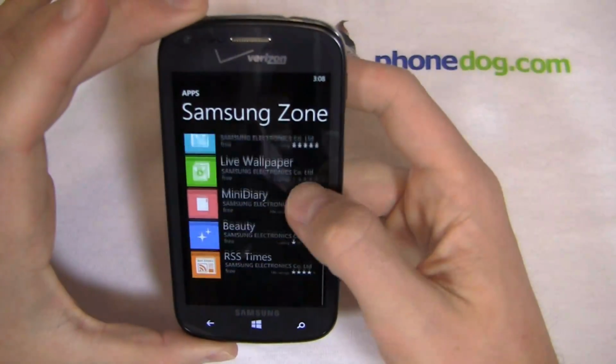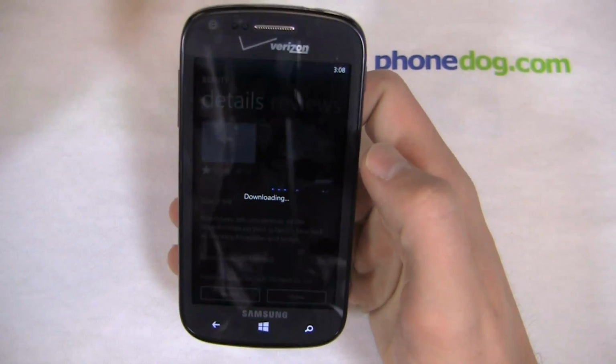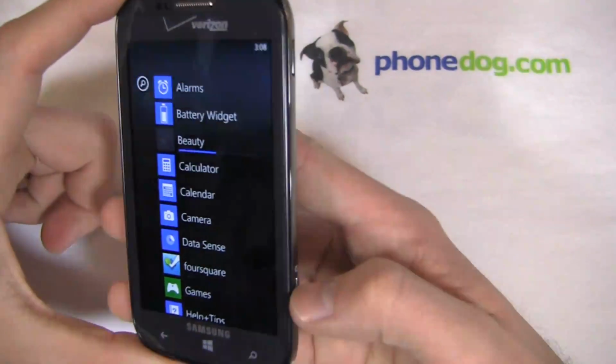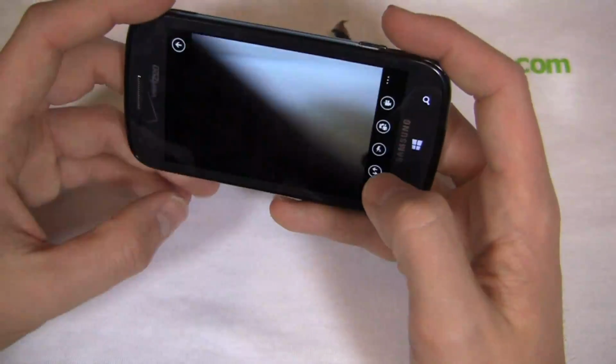Music Hub is here, Beauty. Let's see what Beauty is. I actually don't know what the Beauty Lens is, all the imperfections on your subject's face. You know what, we can download that as a camera add-on. Beauty, I like that. So once we add that on, take a look at the camera while it's downloading. And we'll take a look here, and it should be a lens. I imagine it'll download it as a lens.